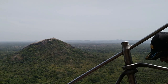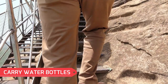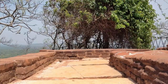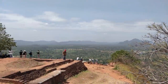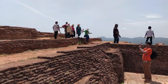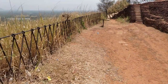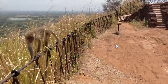Now one suggestion to all the tourists, don't forget to carry a water bottle or sufficient water with you, because it's not going to be easy climbing 1200 steps to the topmost part of the Sigiriya Lion's Rock. It's going to be tiring, it's going to be hot, humid, so you need a sufficient amount of water. And don't step up to the topmost part if you're not confident enough or if you're having any kind of leg injury, because it's going to be very tiring and it's not that easy to go up to the top.